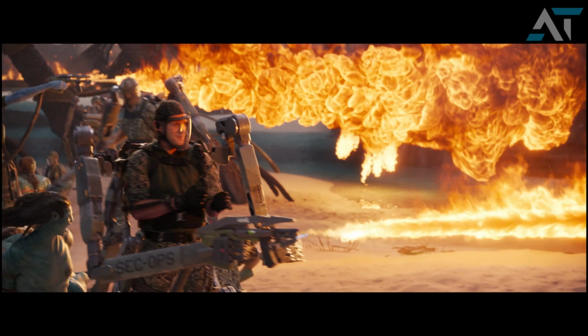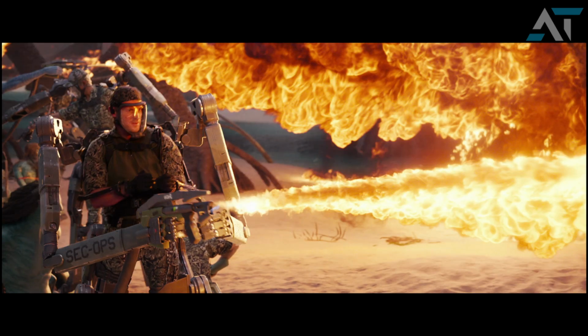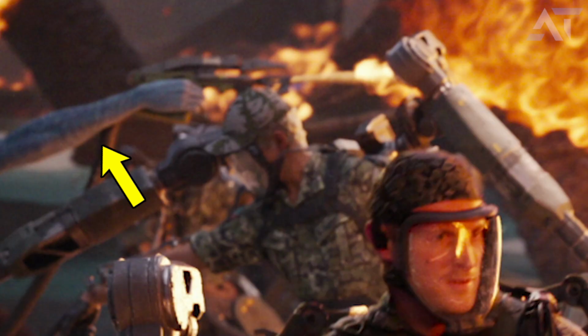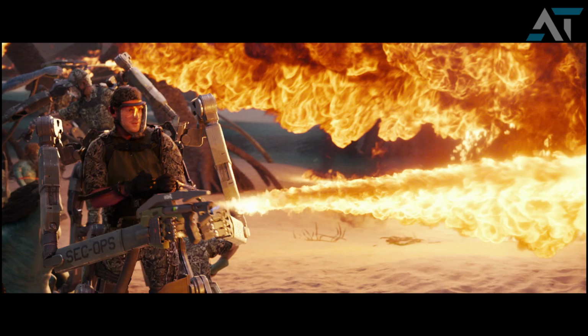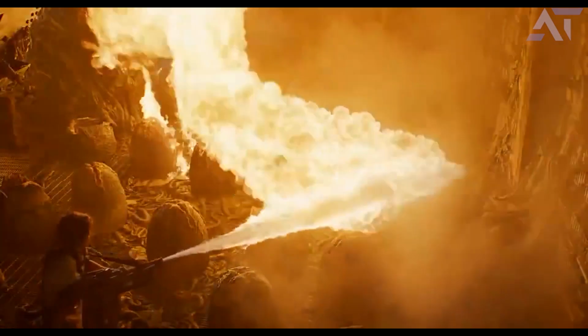Interestingly, if you look closer at the soldier using the mech suit or the exoskeleton suit holding a flamethrower, you can see at the back is a Recom using the flamethrower with ease. This just shows how powerful the Recoms are compared to humans. Staying on the scene, we know that Cameron loves his flamethrowers, as this certainly seems to be an Easter egg to Aliens, where we see Ripley using a flamethrower.